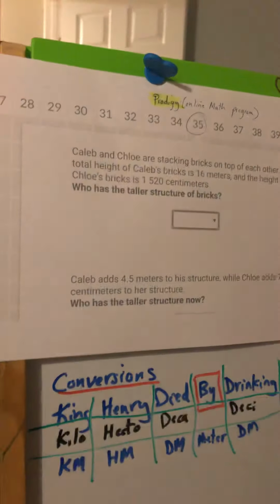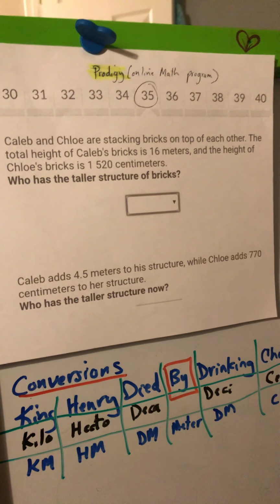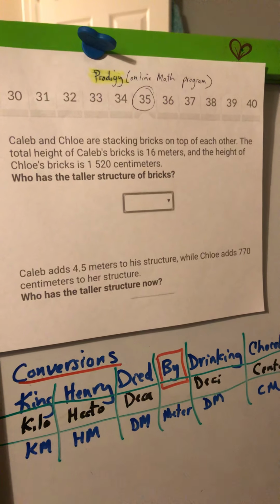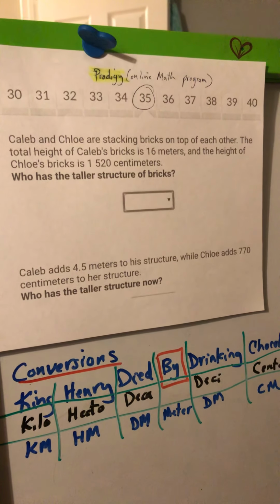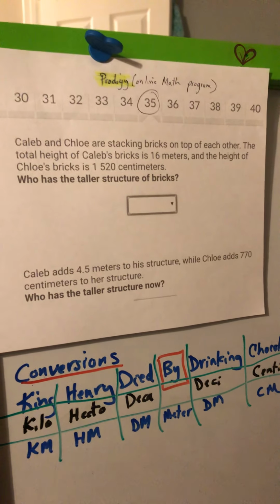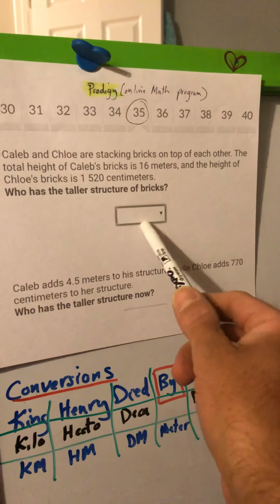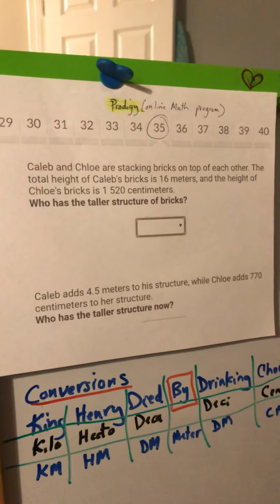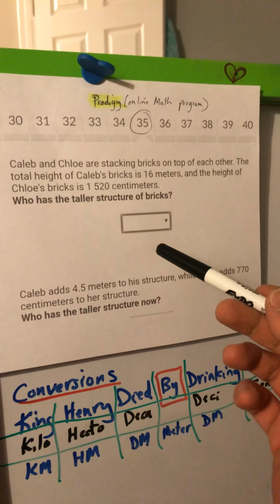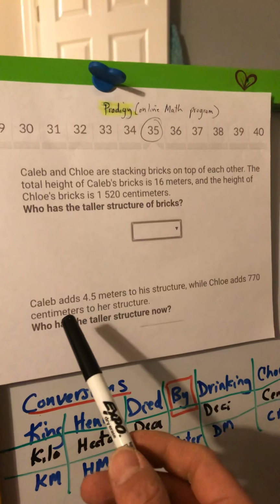Here we go. Okay, so the problem says Caleb and Chloe are stacking bricks on top of each other. The total height of Caleb's bricks is 16 meters, and the height of Chloe's bricks is 1,520 centimeters. Who has the taller structure of bricks? Now, this is a drop-down menu here. Obviously, I don't have it because it's a paper printed out version of that problem. But it'd be easier on you guys because you'll get a drop-down of answers. But I'm doing this from start to finish, and I won't have drop-down options.